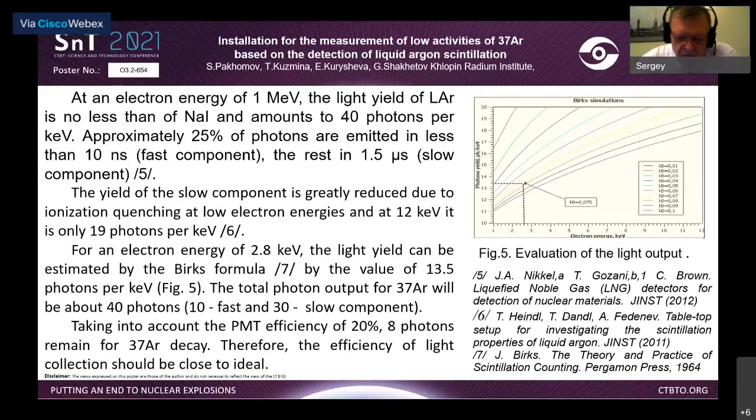To the problem of small number of photons. At the electron energy of 1 mega electron volt, the light yield of liquid argon is not less than that of sodium iodide and amounts to 40 photons per keV. Approximately 25% of photons are emitted in less than 10 nanoseconds, the fast component, the rest in 1.5 milliseconds, the slow component. The yield of the slow component is greatly reduced due to ionizing quenching at low electron energies, and according to literary sources at 12 keV, it consists of only 19 photons per keV.